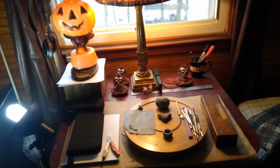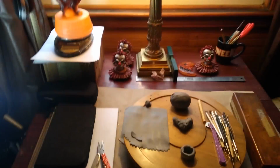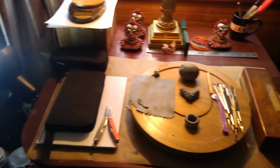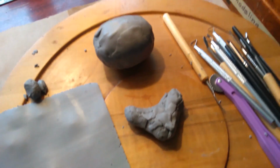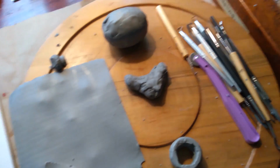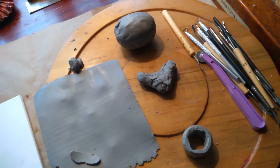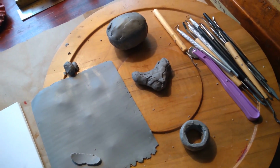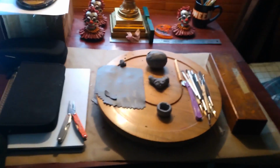Alright, so this is, forgive the mess, this is where I work. Over here, I've got some nice light and everything. I have an extra light on the side, and right now, this is called the rough N. So it looks like just blobs of clay, which is why I'm okay showing you this right now, because you can't really tell what it is, and I don't really want you to know what it is yet. So that's partly why I'm showing you that.